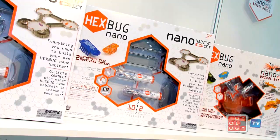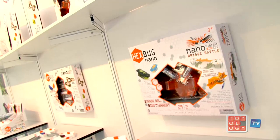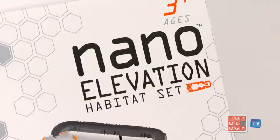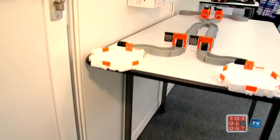So once you've got your bugs, you can put them on their first habitat set. This is a simple set where you can put them on, race them around and have a little play with them. If you feel a little bit braver, you can put them on the bridge battle set. On here, you can choose your strongest bugs and make them race against each other and battle out with each other. And then, if you feel really brave, you can go onto the elevation set. This set includes little slots so you can build the track up rather than just out.